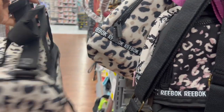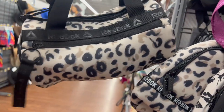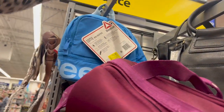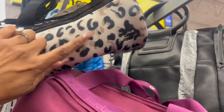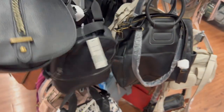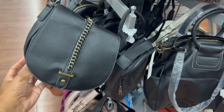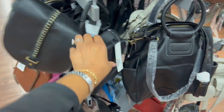Do you have a lot of clearance bags? They have like the Reeboks bag. This was originally $24. They did mark these down to $13, as well as the Coty mini backpacks are $13 as well. And they have this one in the brown and white. And then they also have a really pretty burgundy. They also have these bags, which I showed you, I think, in my last Walmart clearance walkthrough. Still the same price at $13, which isn't too bad.